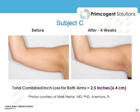All of these images, by the way, were provided by Dr. Mark Nestor, MD, PhD, who was the principal investigator of the study. And finally, here we see subject C, a 6.4 centimeter reduction across both upper arms. And these are results, again, in 2 weeks.